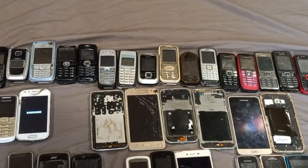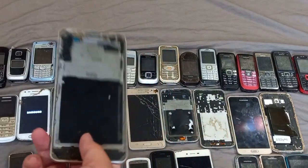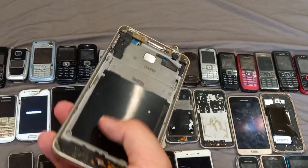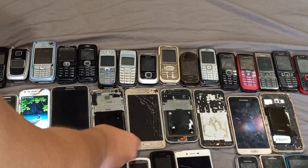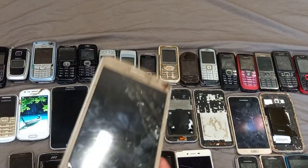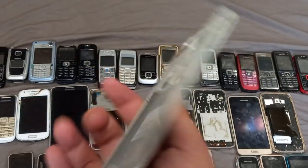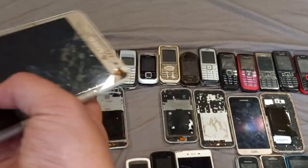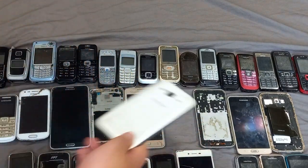It had a bad screen, but otherwise it does turn on. Actually, I have these two mixed up for some reason. Here's my mom's old Galaxy Grand Prime. It works, but it's missing a screen, so I need to buy one. And this one is just a display piece now. Not a Grand Prime, but this one is basically a display piece because it is bricked. I broke it for some reason.